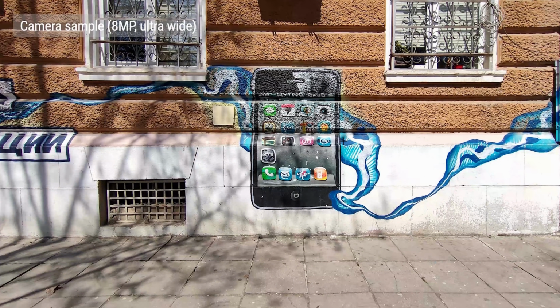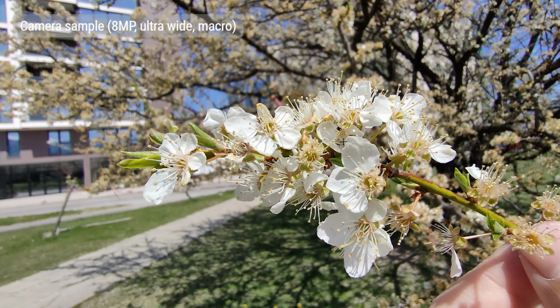The ultra-wide camera did a very good job with noise-free images that had nice levels of detail. Colors were realistic, though washed out, and the automatic distortion correction was nicely applied. The camera supports autofocus and can take macro photos too. Detail wasn't ideal, but it works okay for the occasional shot.